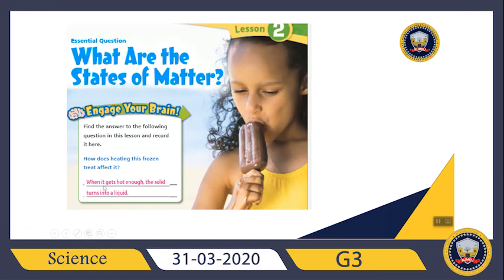The answer is, when it gets hot enough, the solid turns into liquid. Look at this ice cream that this girl is eating. It's melting. Because of what? Because of heat, because of warmth, because of sun, because of time. After a couple of minutes, it turns from a solid to a liquid, as you can see.